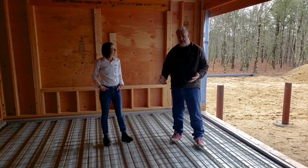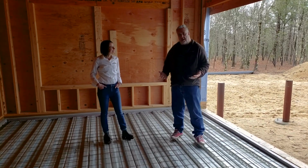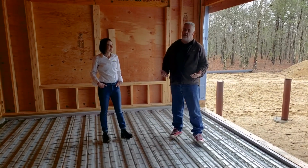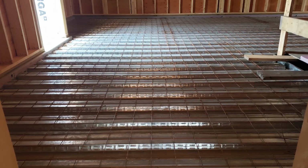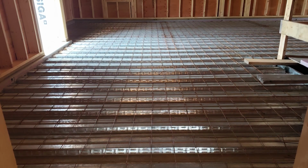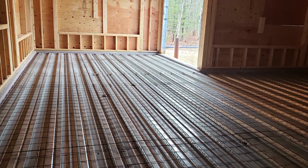But when they came at me and said, hey, what do you think about putting a concrete floor as the first floor? I said, oh, we're going to do a slab on grade. They said, no, we're going to keep the basement. We just want to do a concrete floor. So, Christy, tell us, how did we get here?